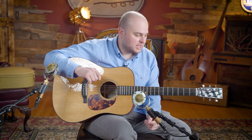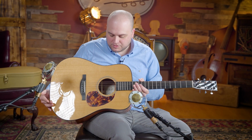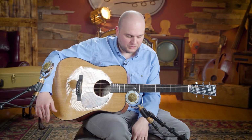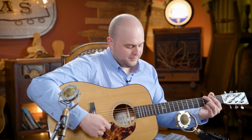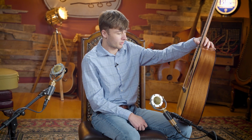This is kind of a big leap, I think, because I know that a lot of manufacturers have not been able to successfully do the Torrefied back and sides as much, and I think that Boucher is knocking it out of the park. This is everything a Mahogany player would want, and I would include myself in one of those people. This thing is really warm and punchy, especially in the midtones. It's a great sounding Mahogany guitar. In my book, it's right up there with the best of them.